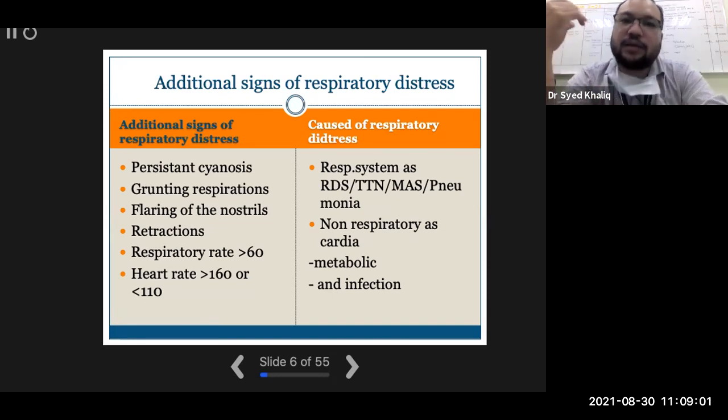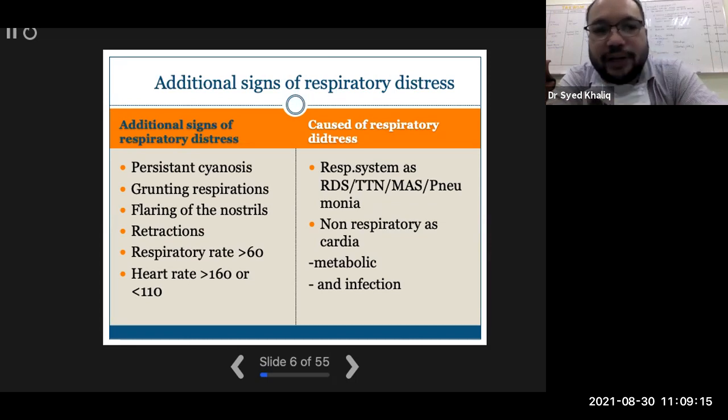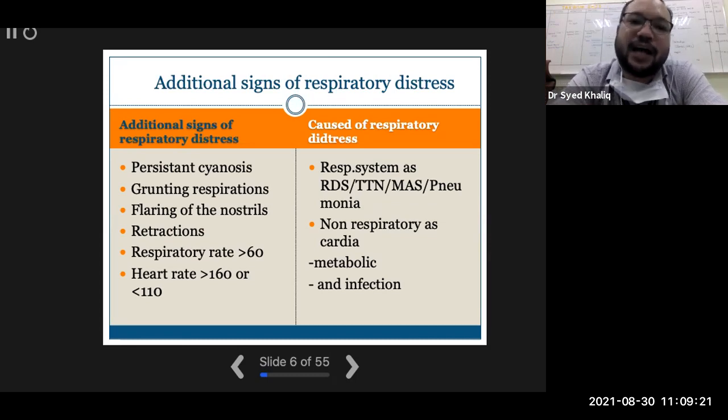That's grunting. Like when we want to open our bowels, we press like that. But it's not downwards; it's that we close upwards and increase the intrathoracic pressure. So that's grunting. Then flaring of the nasopharynx, retractions, respiratory rate of more than 60, then heart rate of more than 160, or if it's less than 110. So these are the other signs of respiratory distress that you need to look for.